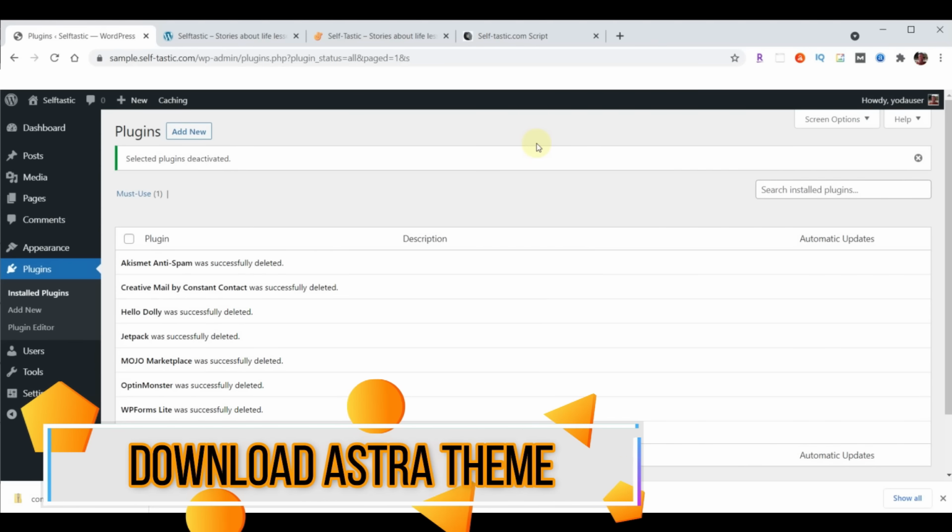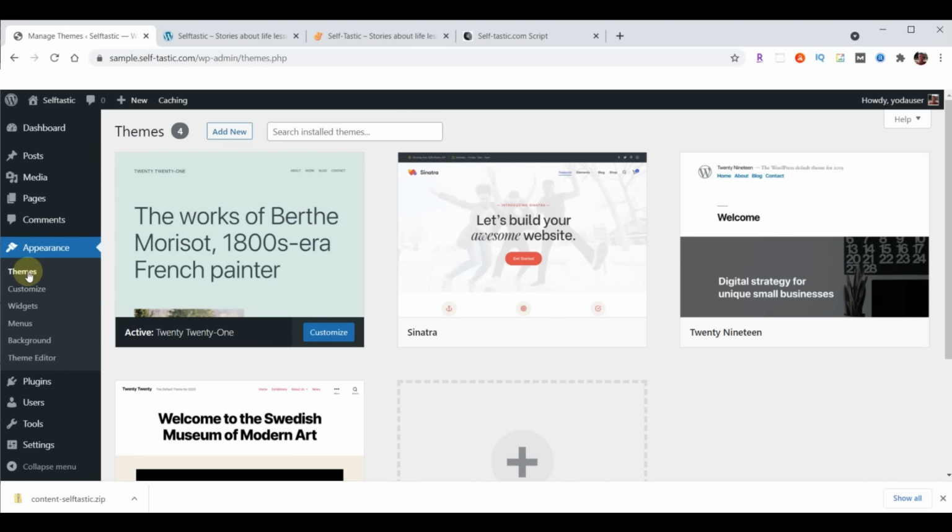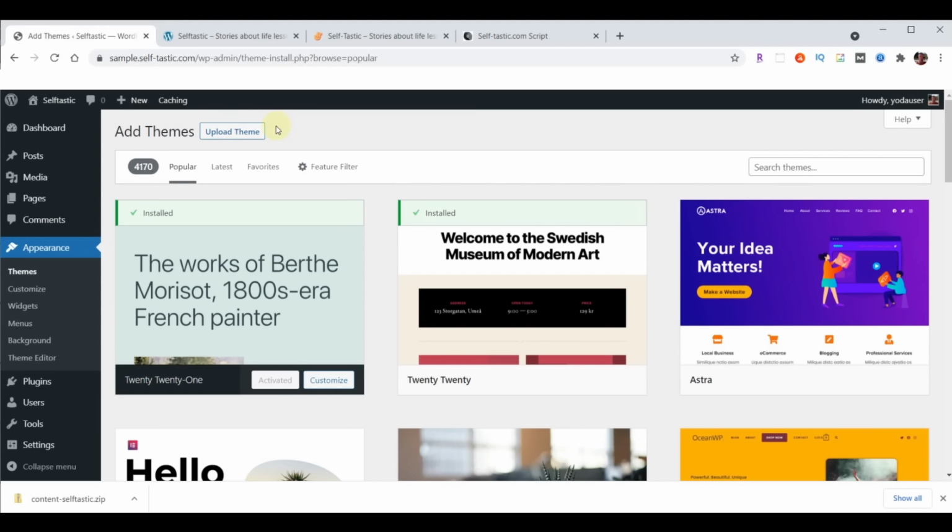Now we want to add the theme that we're going to use for Bethany's website. So we're going to go to Appearance, Themes, choose Add New, and we're ready to upload a theme.